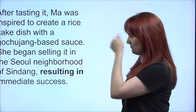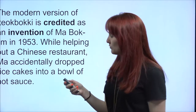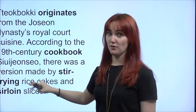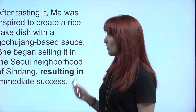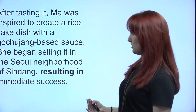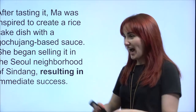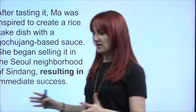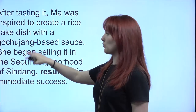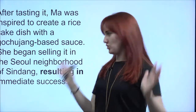So I'm actually surprised. Tteokbokki as a concept has been around, as we said before, since the 19th century, and we know that because of the cookbooks from then. But the version of tteokbokki that you and I actually would be able to eat on a regular basis was only invented in 1953. So after accidentally dropping the rice cakes into the pot of gochujang, she decided to create a rice cake dish with a gochujang-based sauce. And that is what we now know and love as tteokbokki.